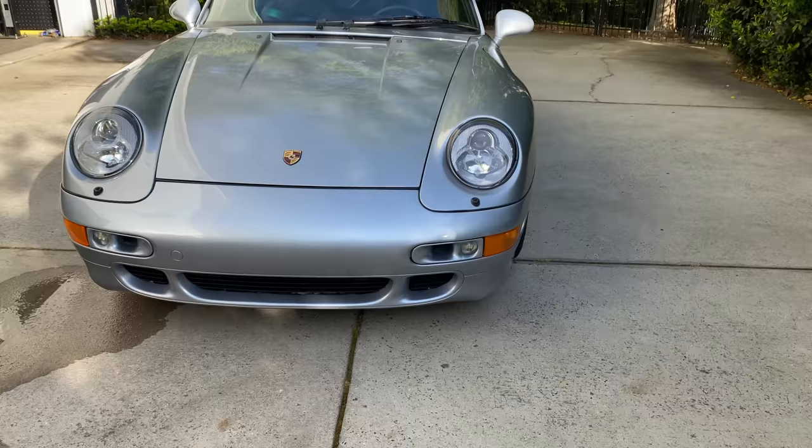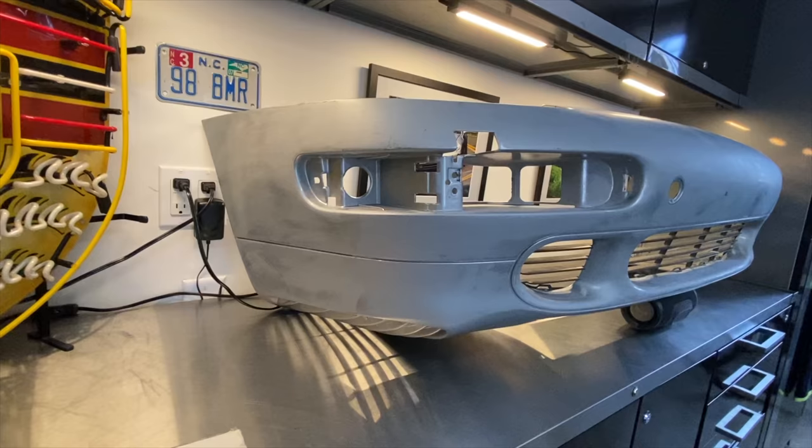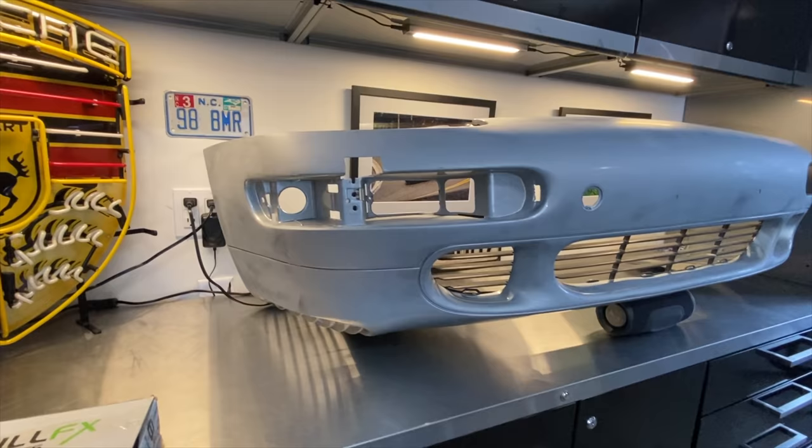So this mod was a little bit expensive in my view for what I got, but overall I'm happy. And if you're looking at doing something like this to your car, I would say just be careful with the paint match. If you source a USA spec turbo bumper, take a good hard look at making it Euro. Those bumperettes are hideous in my view.